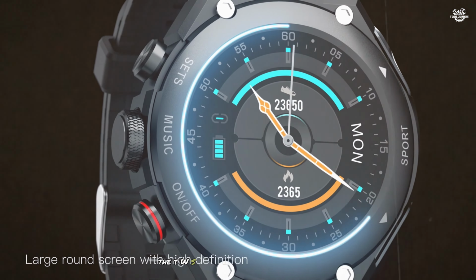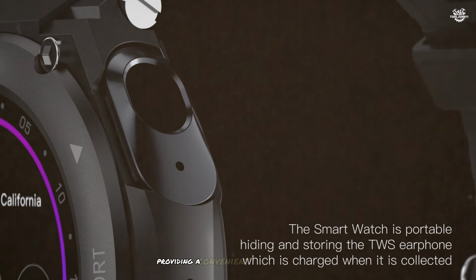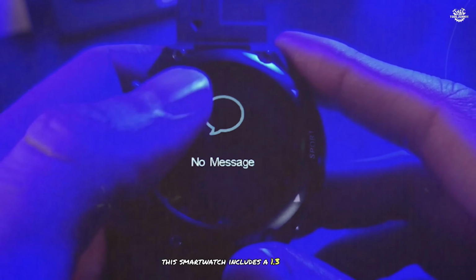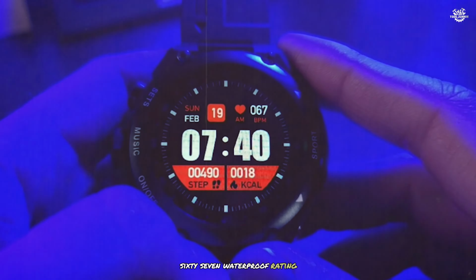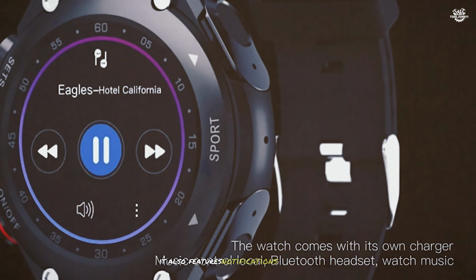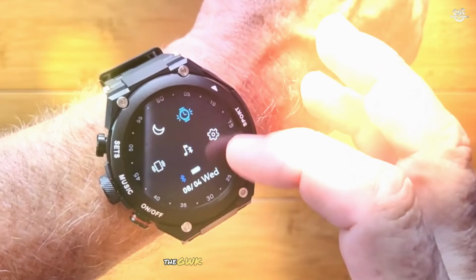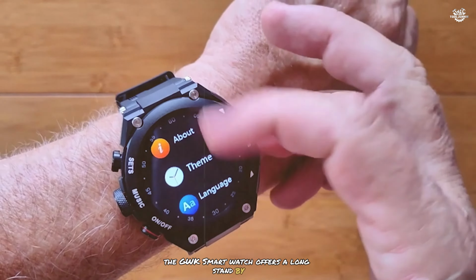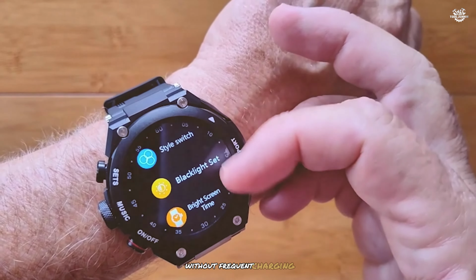The TWS Bluetooth earbuds are stored within the watch, providing a convenient way to carry your earbuds. They offer high-quality sound for music and calls. This smartwatch includes a 1.3-inch HD touchscreen, IP67 waterproof rating, and built-in GPS for outdoor activities. It also features notifications for calls and messages, ensuring you stay connected. The Guiqu smartwatch offers a long standby time, ensuring you stay connected and active without frequent charging.